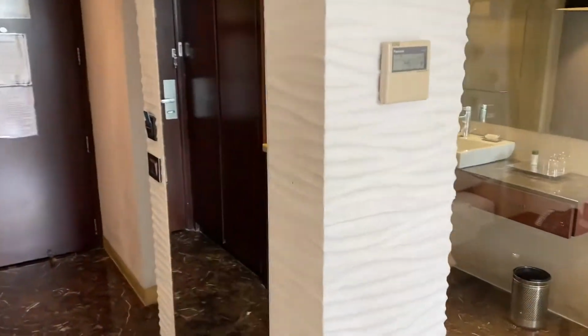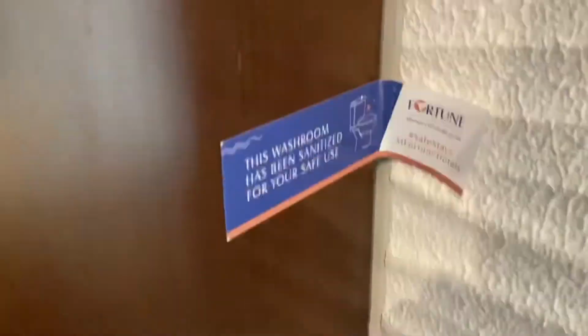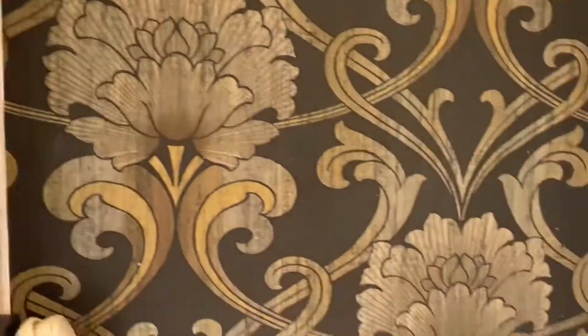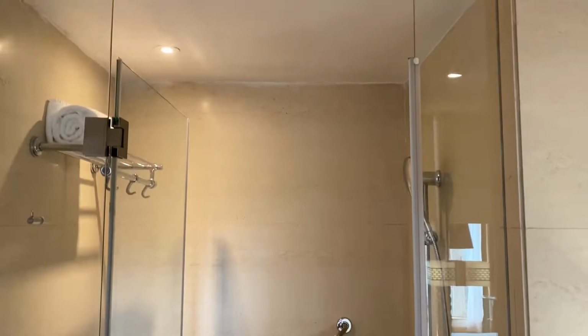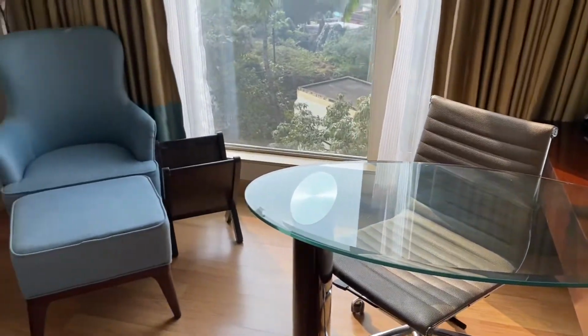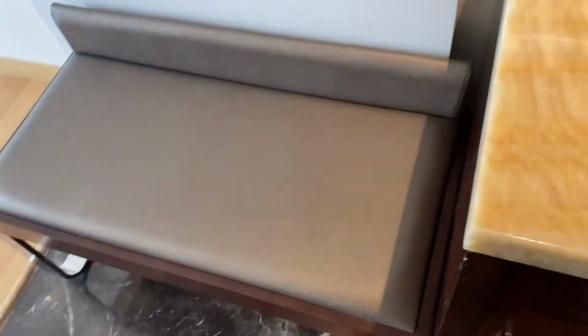Let's check out the inside of the toilet. Here again, I like this label. This washroom has been sanitized for your safety. A clean, functional toilet. The in-room coffee maker and the bench to keep our luggage.